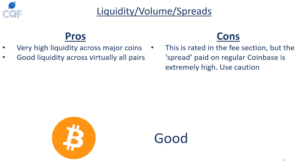And I might be jumping the gun a bit because I have this in the fee section as well, but the spread paid on regular Coinbase is very, very high. So even though the order book spread is pretty decent, they actually crush you pretty bad if you're buying on regular Coinbase and not Coinbase Pro. So use caution there.